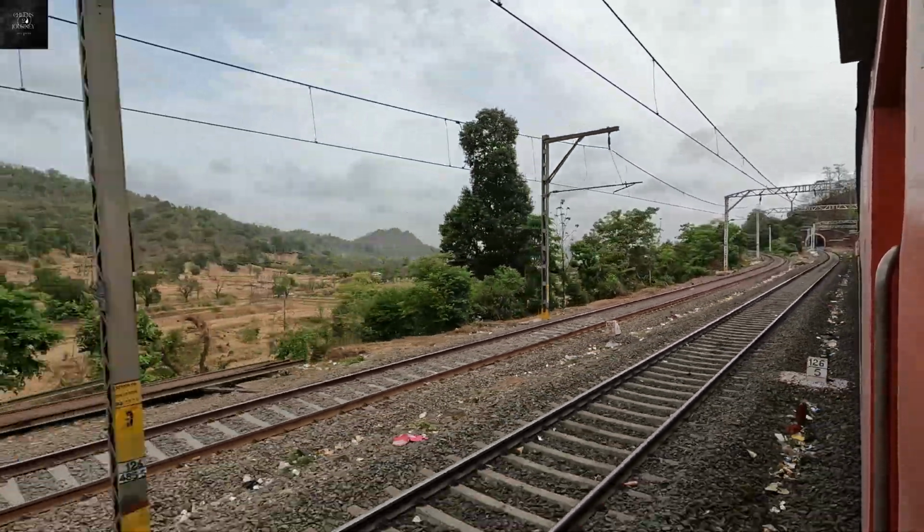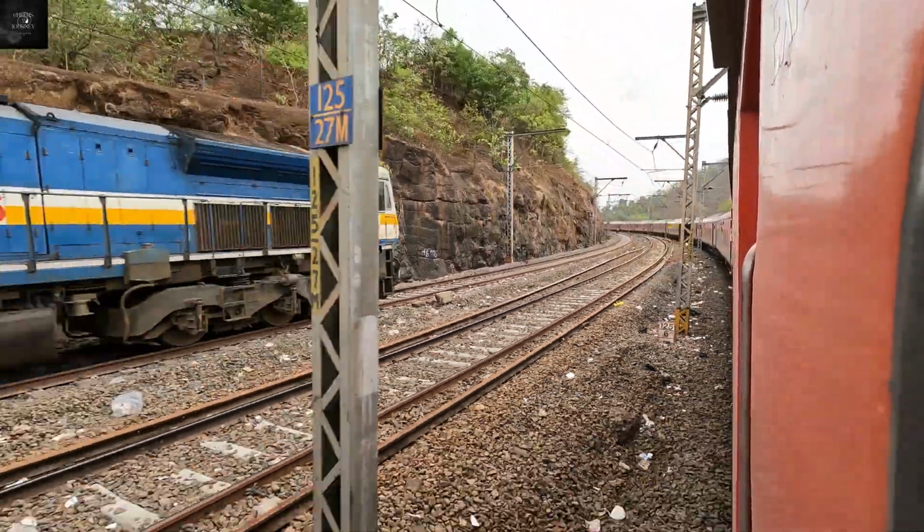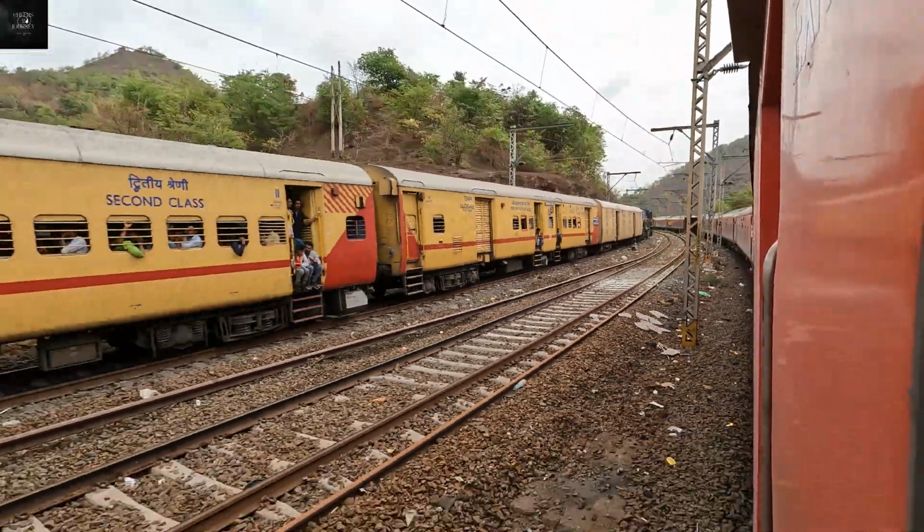Now enjoy this remaining section of Kasara Ghat, and then we will reach Kalyan Junction.